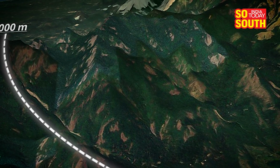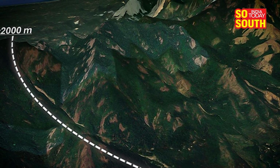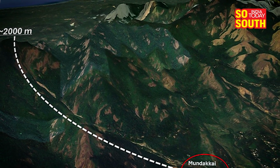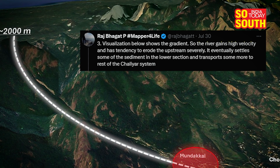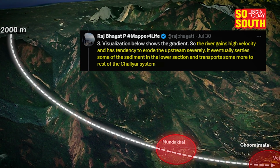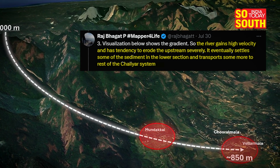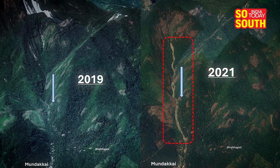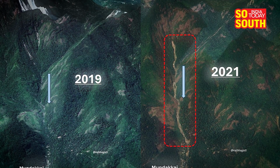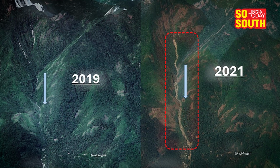Another one shows the visualization of the gradient of the flow. The water flow gains high velocity because of the angle, as you can see, and the gradient, to put it simply, is steep. The tweet reads, the river gains high velocity and has tendency to erode the upstream severely. It eventually settles some of the sediment in the lower section and transports some more to rest of the Chaliyar system. He also points out that the region faced landslides in 2020 as well, because the trees and rocks were stripped away in the previous instance. The potential for further erosion is higher.